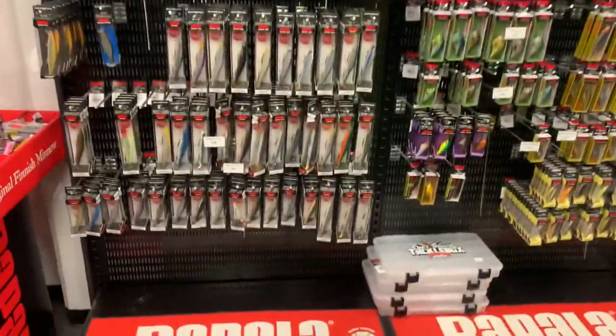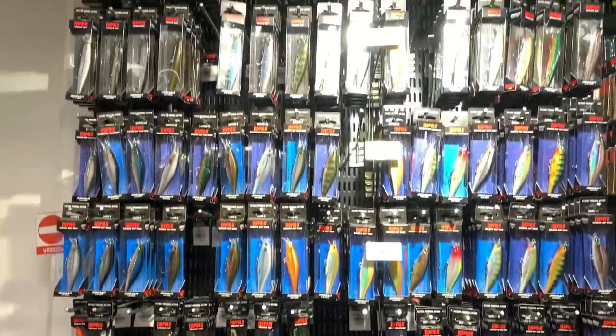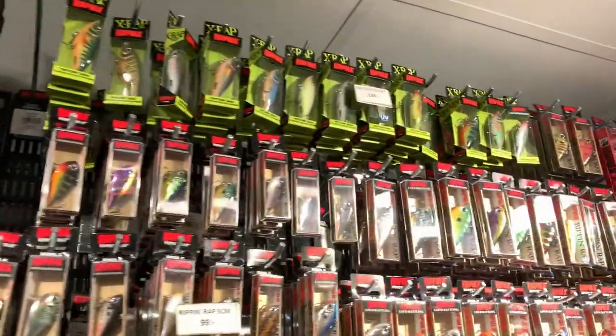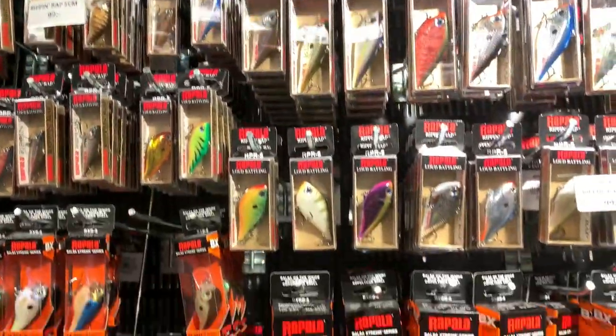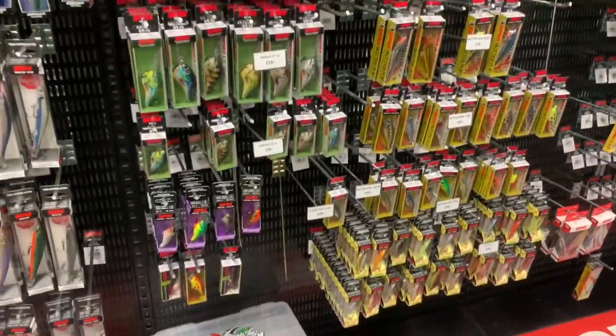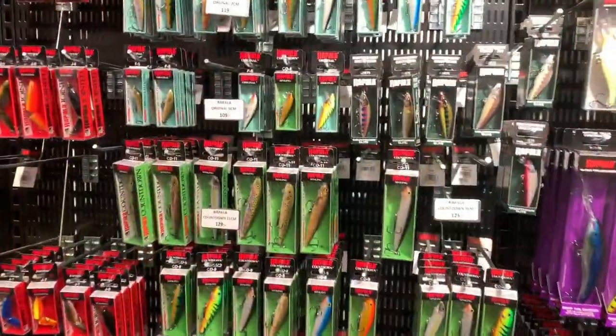Now up there with Savage Gear, it's gotta be Rapala. Rapala makes some of the best lures in the world. And this place has some of the best selection you're gonna see. Look at these. Great for any type of fishing, whether it's trout, perch, or pike. These guys catch everything. In fact, I use these bad boys in the sea for bass, and they catch even these little trout ones here.